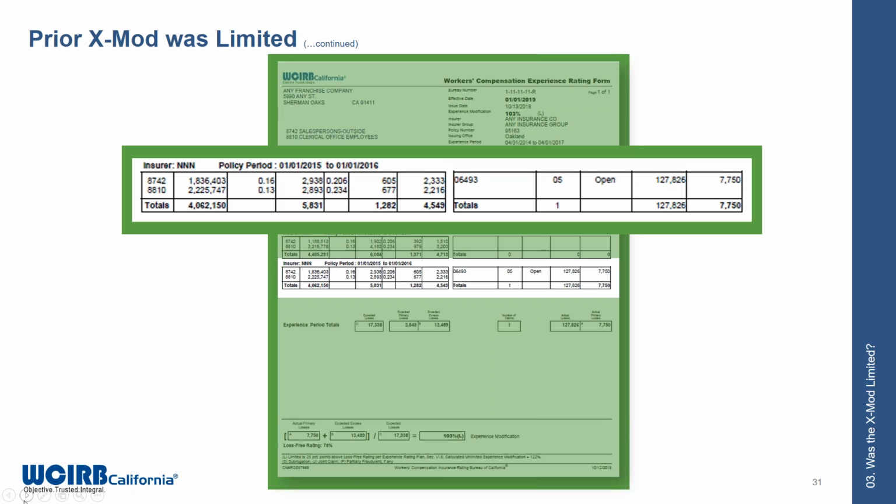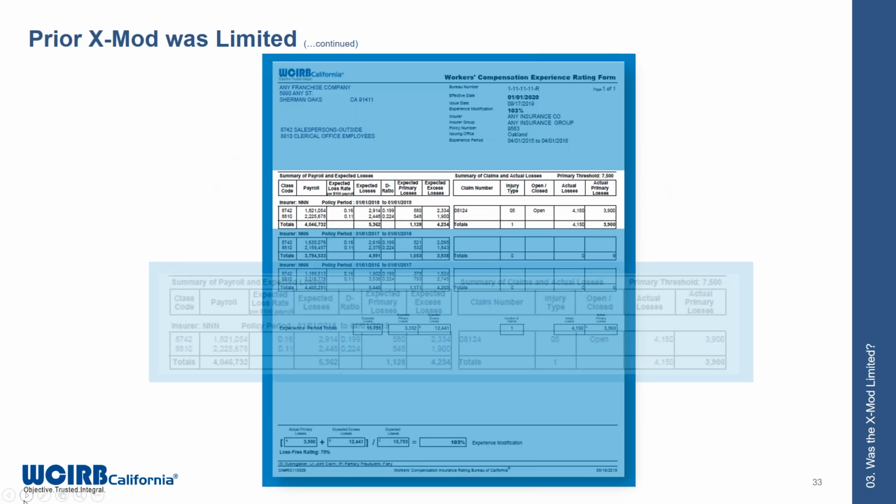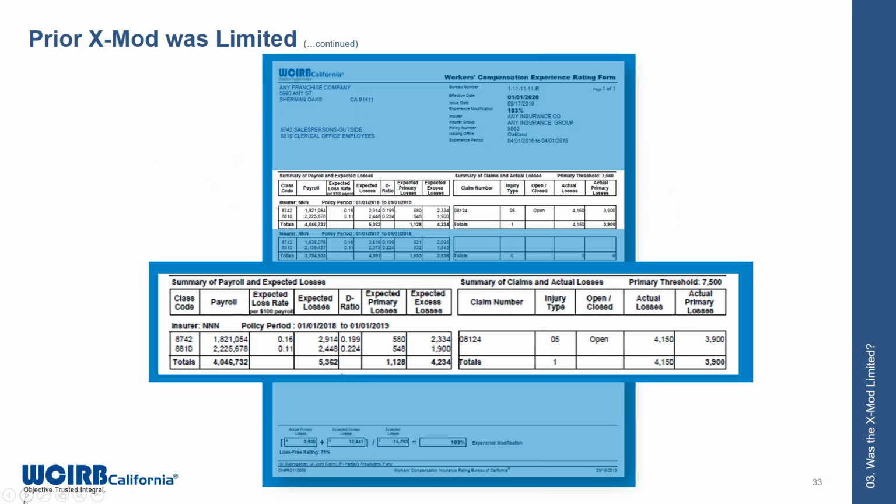This is a claim that was reported on the 1115 policy. And this one has actual primary losses of 7,750. So for 2019, this claim will drop off. But now we have another claim being included for the 1118 policy. And that one has actual primary losses of 3,900. And this is a reduction in the actual primary losses. So you might assume that the XMOD would decrease from 2019 to 2020.